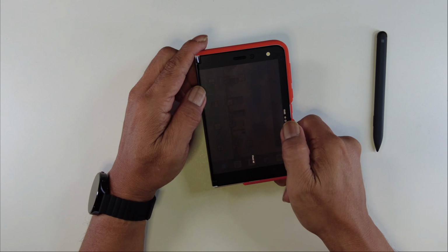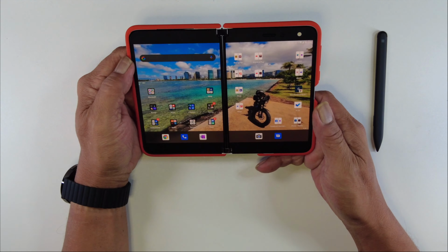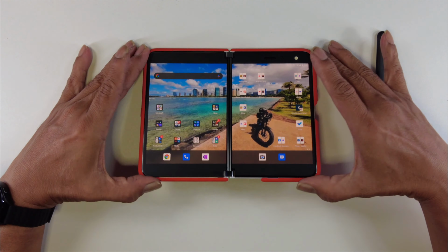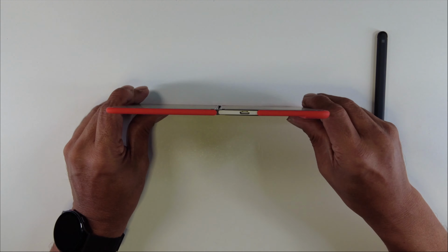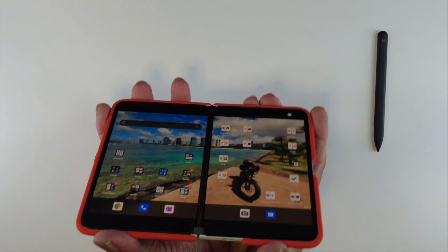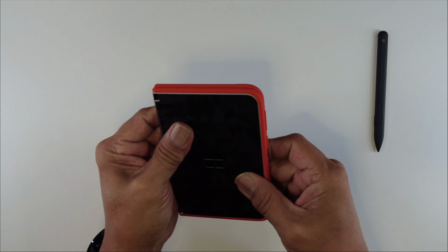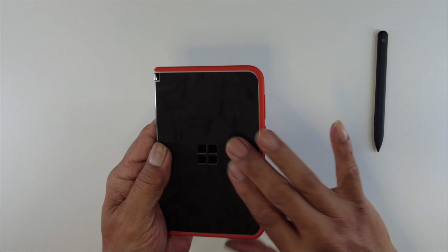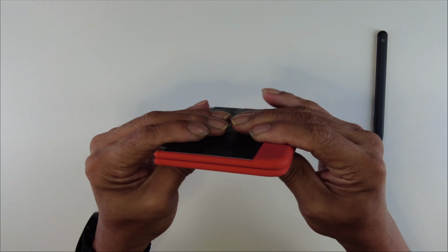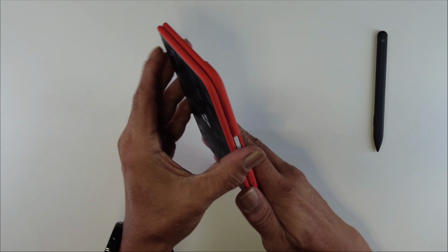So again, thank you, Microsoft, for doing all the updates. Everything looking good. Still solid. No issue with the foldable design. Still folds nice. My Sophie skin guard, black camouflage, still holding well. Rubber Guard from Microsoft, red, still doing good.